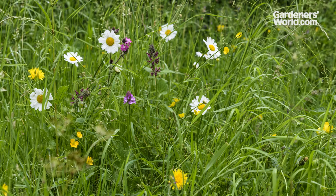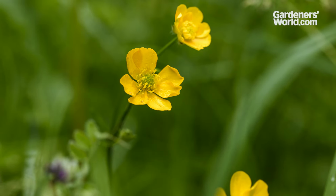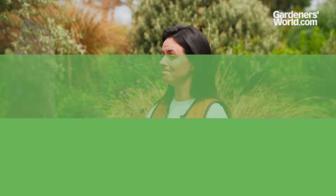Lots of them produce flowers that are really useful or even essential to some of the species of insect, things like butterfly, bees, different beetles that will visit and live in our gardens. And if you have more insects, beetles, things like that, then you'll also bring in more birds that will eat those insects. So you'll really begin to build the biodiversity within your garden just by letting a few weeds stay.